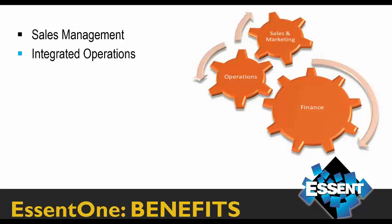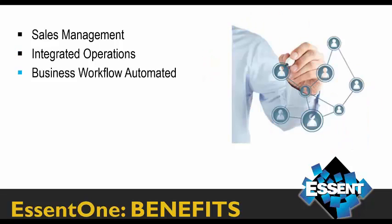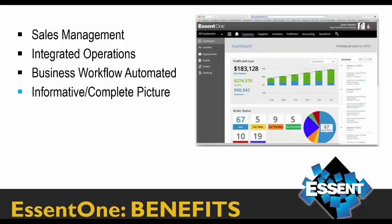It allows sales managers to have visibility of what's going on with their reps. It allows them to better manage the reps as well as their business. As we saw, it's completely integrated with operations all the way through from shipping, all the way through to purchasing to invoicing. It allows you to automate your workflow process of what gets done when. And it gives you a complete informative picture of the order detail, the rep's day, as well as your company and what's happening.